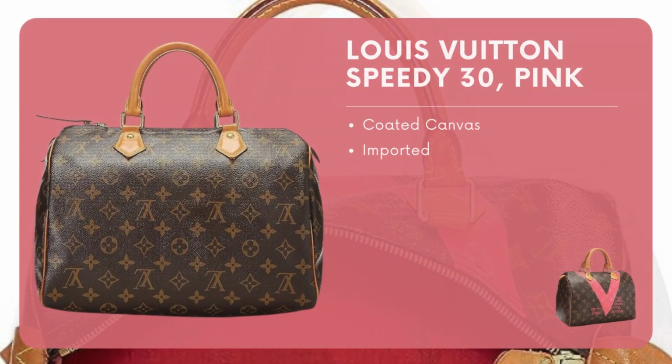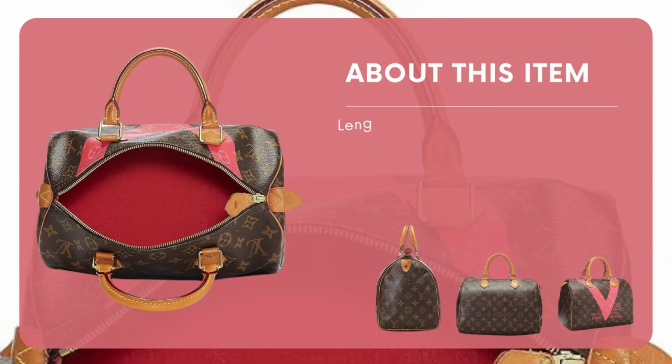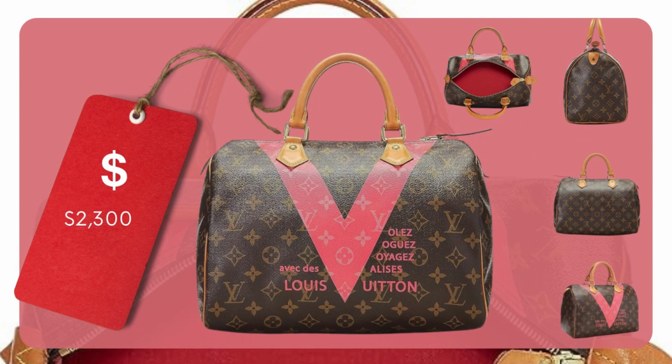Despite its pre-loved status showing moderate wear, it remains a very good condition piece that radiates chic sophistication, perfect for adding a touch of luxury to any ensemble.